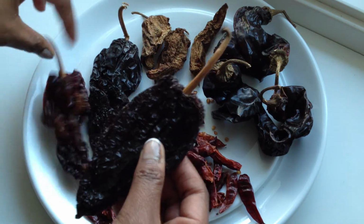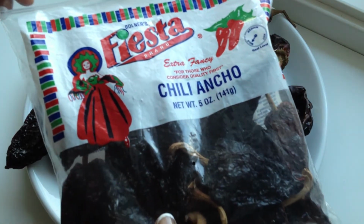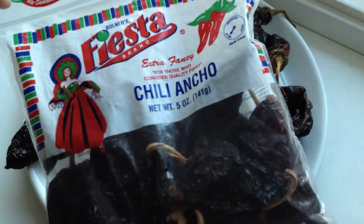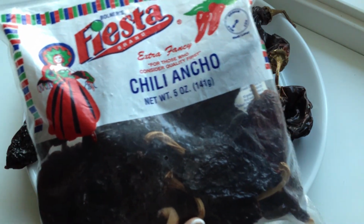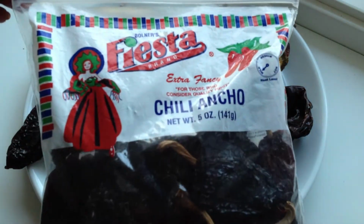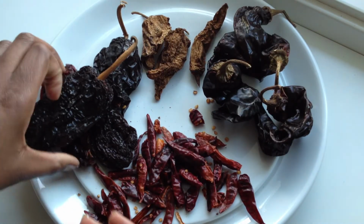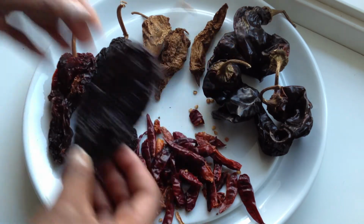When you buy them dried, you usually buy them in bags like this. I bought this in the US. I bought this in New York, in Brooklyn last year, and I think this entire bag of 141 grams or 5 ounces for those of you in the US, cost me $1.50 at a grocery store in Brooklyn, so I brought a couple of those bags back with me. I usually use these to make enchilada sauce.